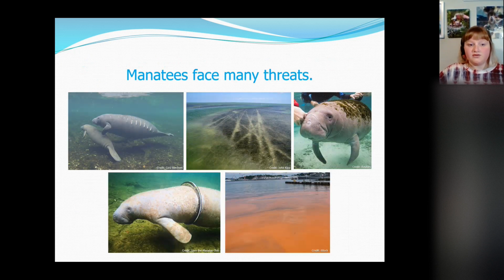So manatees face many threats. Some of these threats are boat strikes. You can see in this image here, this manatee has a boat scar on its back. One of the biggest threats to manatees are boat strikes. There's also destruction of their habitat. You can see here, this is an image of boat scarring on seagrass beds.